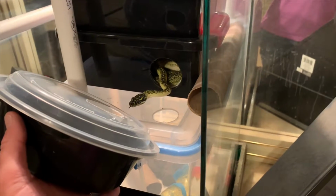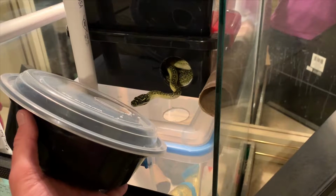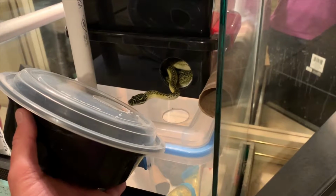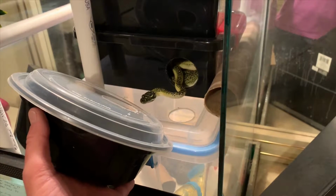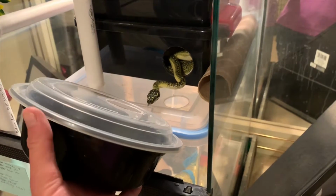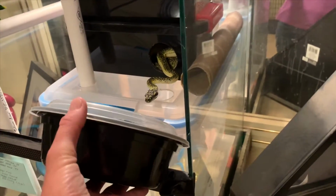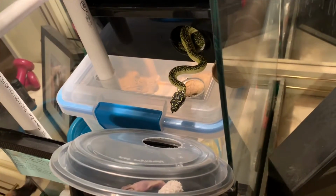So this puzzle feeder was brand new to him, and I believe it was a little confusing to him at first because he kept looking at me and looking for the target. So I ended up holding the puzzle in my hand, and he figured out to come towards it.